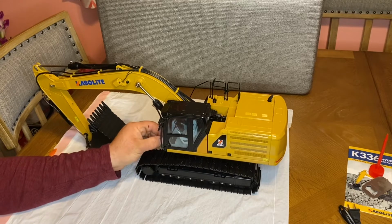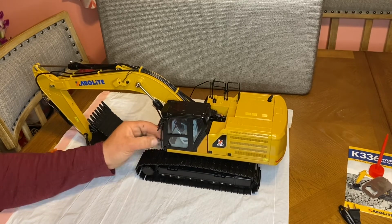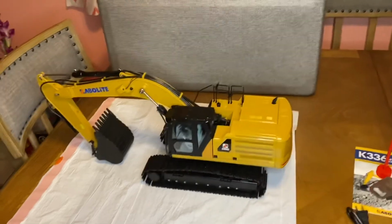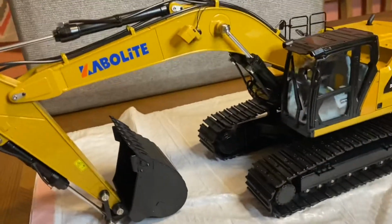You got, looks like, is that a windshield wiper? That's a windshield wiper. So I'm gonna have to grab this to show some details. I'm gonna have to grab it off the stand. I will put it back on here, but I feel like you're just not gonna get good shots. So let me turn the light this way.